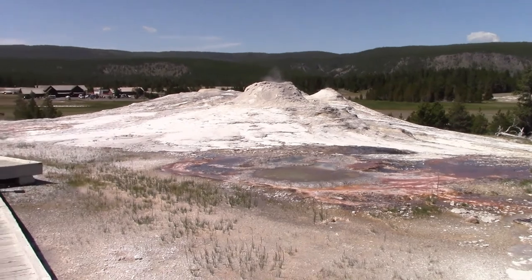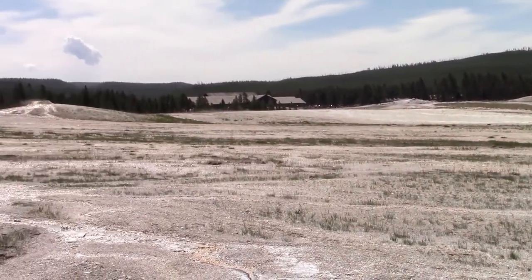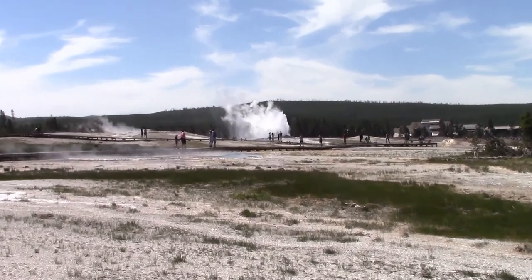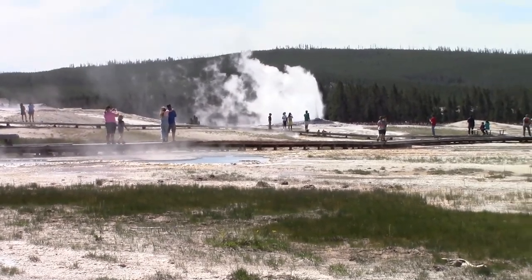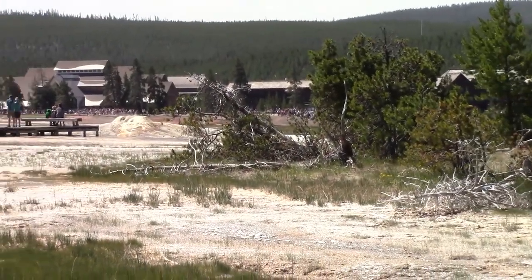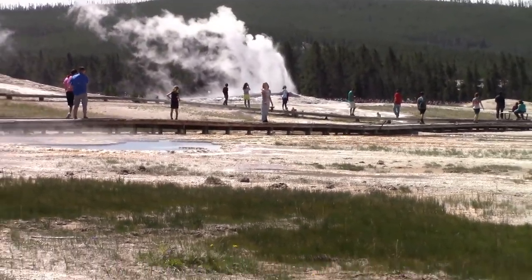North Goggles Geyser. There's our hotel, Old Faithful Inn. There's Old Faithful, and there's numerous other geysers there. Old Faithful. Else, shall we?